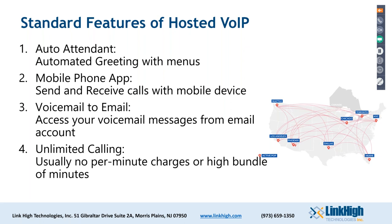And then the third one, voicemail to email. It's to access your voicemail messages from email. And I actually exclusively access my voicemail from email. I never dial into the phone to check my messages. It's all through email. It's great. So the email function is great.